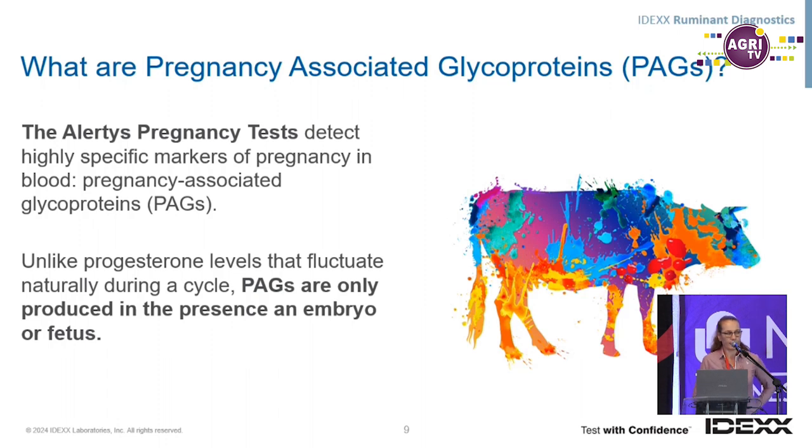What actually means sample-based pregnancy test? I already mentioned that what we need is either blood sample or milk sample. And the most important thing related to our test is the fact that we are detecting pregnancy-specific glycoproteins, which are produced by placenta. So with that we have direct link between pregnancy, presence of a live embryo or fetus, and presence of pregnancy-associated glycoproteins in the sample, in blood sample or milk sample.